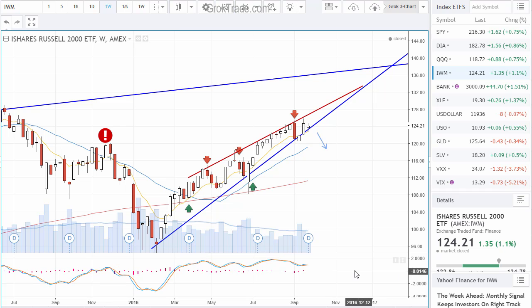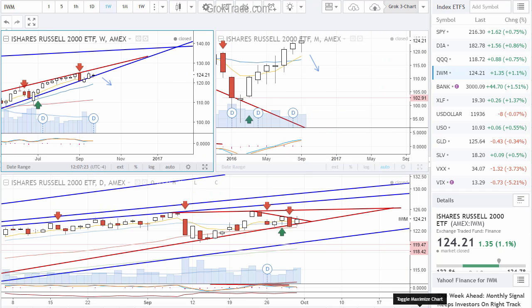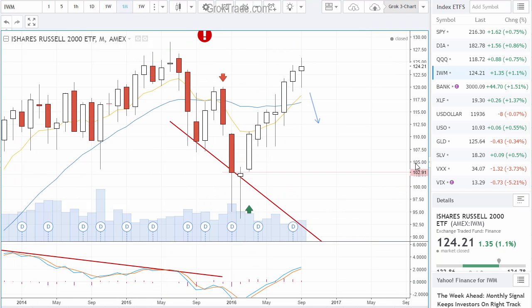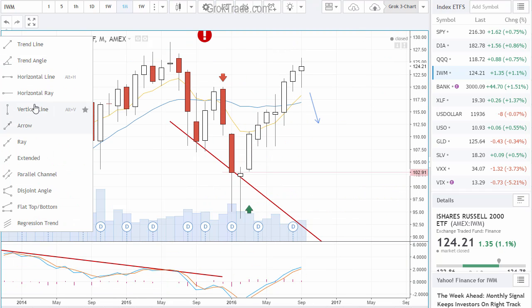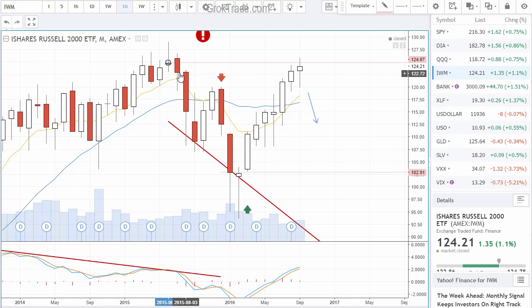Not a great bearish divergence on the MACD, but still, nonetheless, rising wedge at support there. And this is a weekly chart, remember, on small caps. The monthly chart on small caps is we've been going higher. The point that I want to bring across here is right there. That is our resistance.